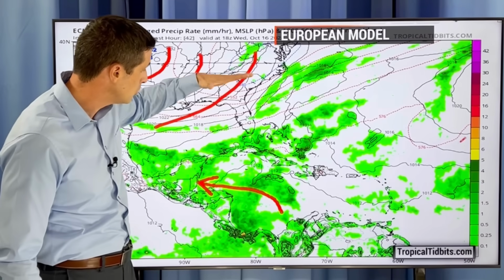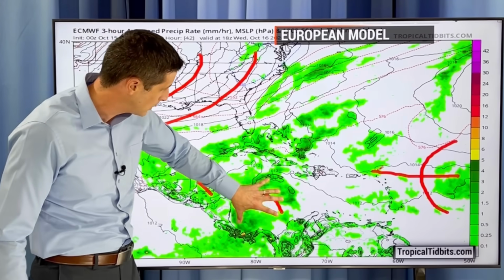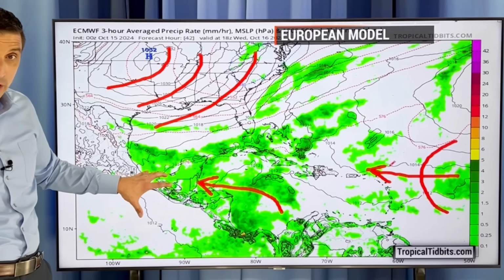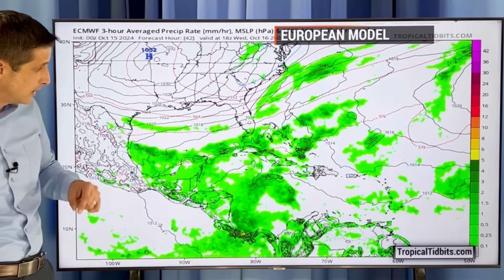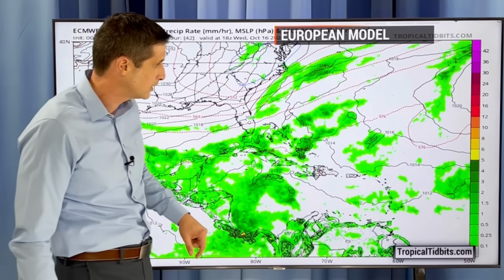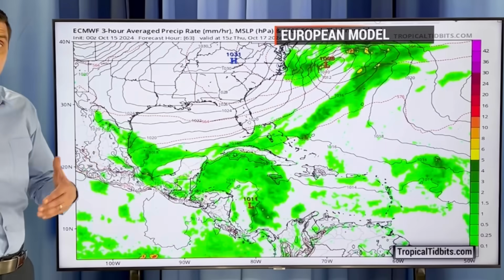That being in control is going to keep all of this right here down to the south. So this spot in the Western Caribbean will eventually work its way back toward Central America. That's why I mentioned monitor mode as well. I'll touch on that in a second in Central America with the chance of rain. And here comes that other spot that I was just showing you with the American model.